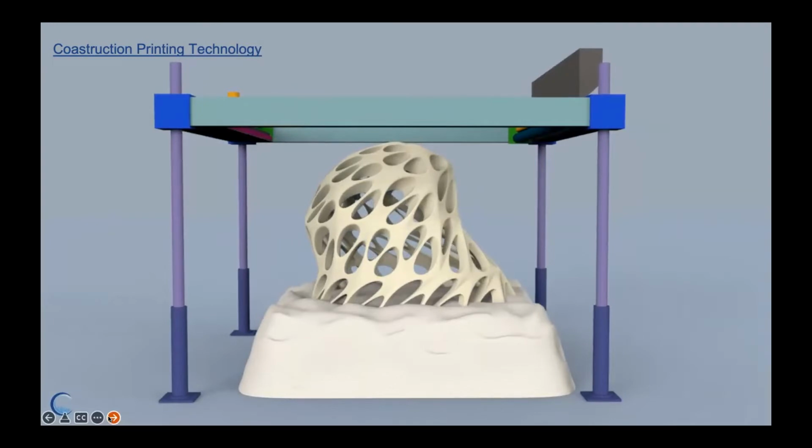So for post-processing, the part will be freed of unbound material, but this material you can reuse again. So there is no waste. If the structure is not what you like, you could crush it and use it as a filler in the next print. So therefore, there's no waste in this.